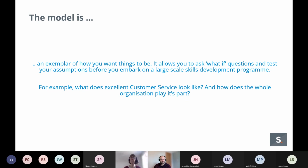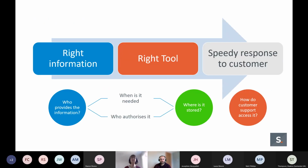Have you ever broken it down? Have you ever thought about how that plays out throughout the organization? Because customer service isn't just about the people on the phone or at the front end, behind the retail desk, or on the packing floor, the packing plant. Customer service relies on every part of the organization playing its part correctly. So in a simple environment, it might be making sure that people have access to the right information through the right tool at the right time in order to be able to give a speedy response to a customer.